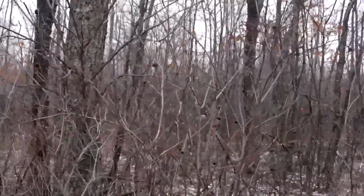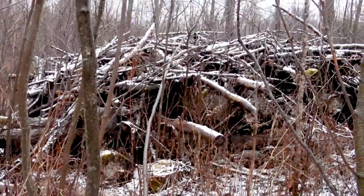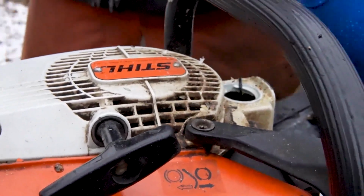What's happened is over the years the brush piles start to break down, right? So they need to be refreshed. So that's what we're going to do today, is we're going to refresh some of the brush piles that we created years ago, and we're gonna make them a higher quality habitat for rabbits. That's the goal here today.